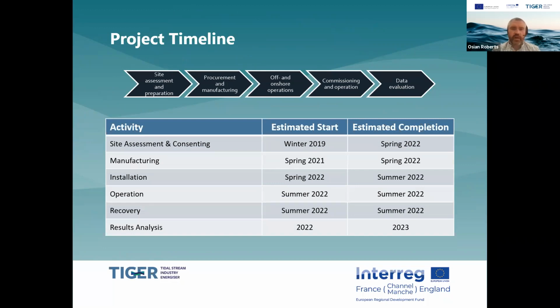So just a quick run through of the project timeline. It runs through phases from assessing the site, preparing the site, through to the manufacturing of the device, the on and offshore operations planning, the commissioning and the operation of the tidal device itself, and then the evaluation of that installation, our demonstration installation, as we can call it today.